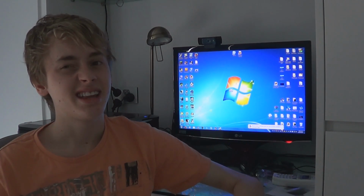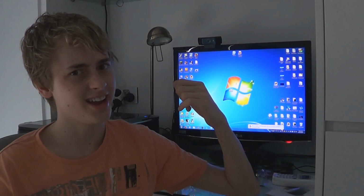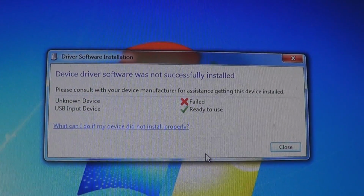Anyway, this is a bit odd. This is like adventures in Windows now. Let's move on to the screen with Fraps. But just before I do, look at this. Device driver was not installed.